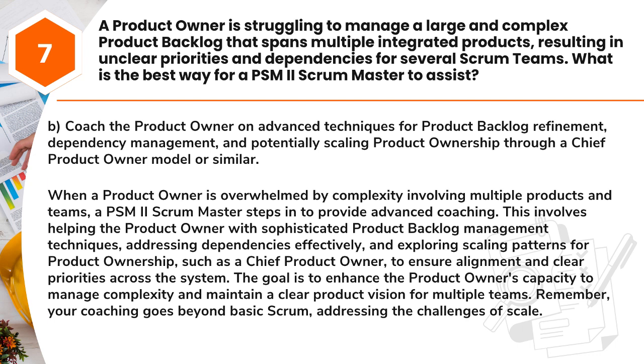exploring scaling patterns for product ownership, such as a chief product owner, to ensure alignment and clear priorities across the system. The goal is to enhance the product owner's capacity to manage complexity and maintain a clear product vision for multiple teams. Remember, your coaching goes beyond basic Scrum, addressing the challenges of scale.